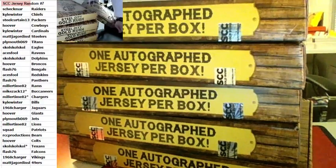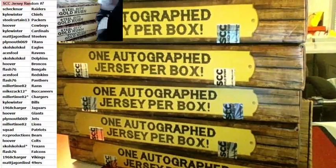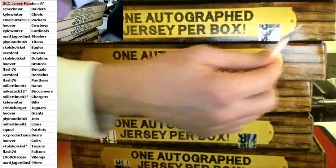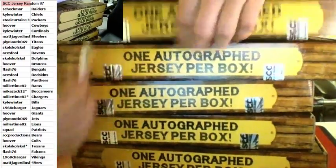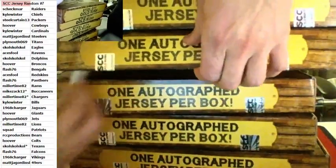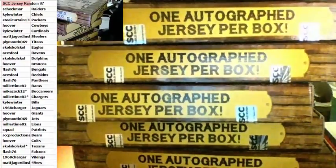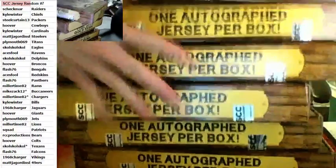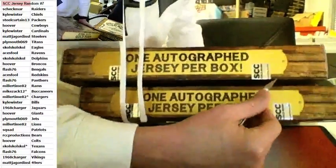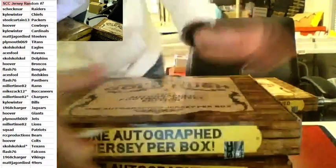Anybody want to know any other teams, let me know. Like I said, the Steelers and the Raiders have a ton of hits too. I heard somebody was asking that. But the Steelers and the Niners are the top two as far as how many chances you have. All right, anybody trading or anything?